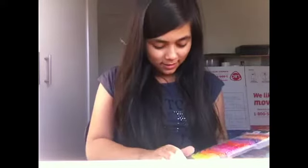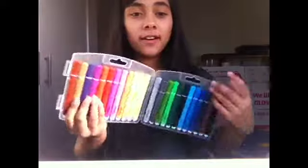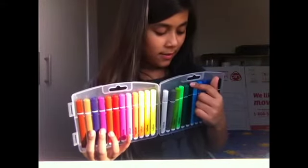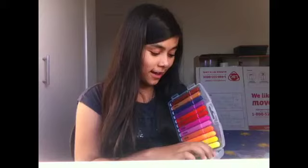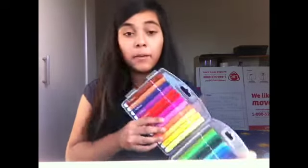So here we have, guys, our textured markers. Well, they're both the same. And they come in really cute colors. So here's gray and stuff like that. Green, black, purple. Oh, that's blue. Let's start again. Okay, hi, guys. So here we have our beautiful markers. I don't know why I said that before. But we got gray.